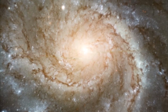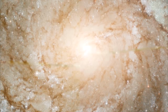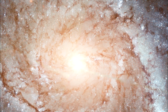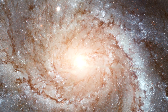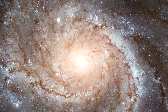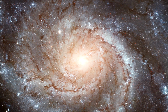The giant spiral disk of stars, dust, and gas is 170,000 light-years across, or nearly twice the diameter of our galaxy. M101 is estimated to contain at least 1 trillion stars. Approximately 100 billion of these stars could be like our Sun in terms of temperature and lifetime.